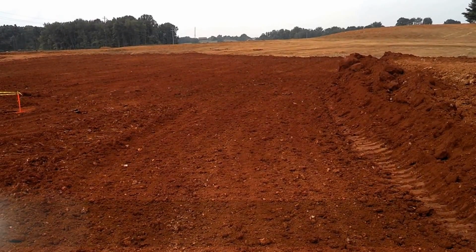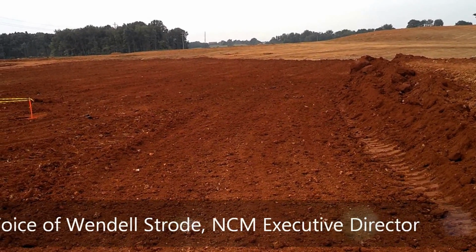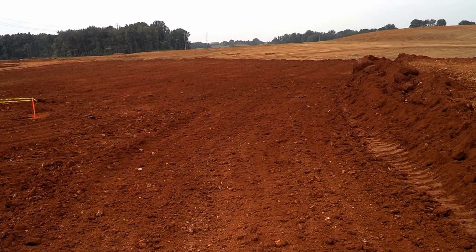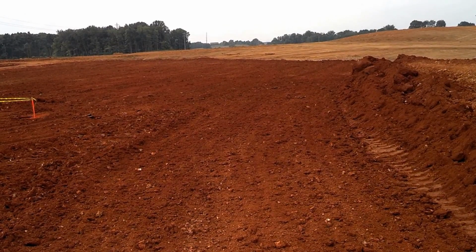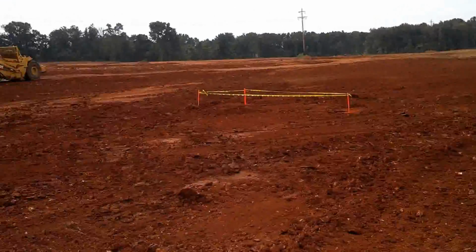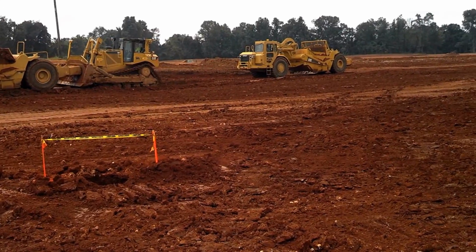I'm standing on the grade at the Mulsanne Straight, and this is the first area that has been graded down to the actual level that it'll end up being. Right next to me we have equipment that's working and moving dirt still.